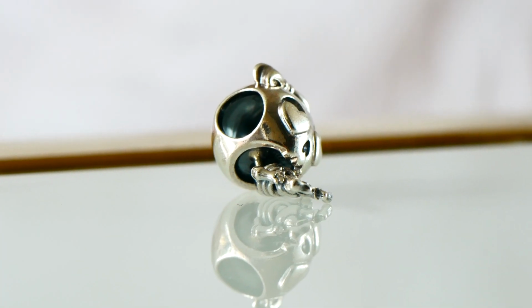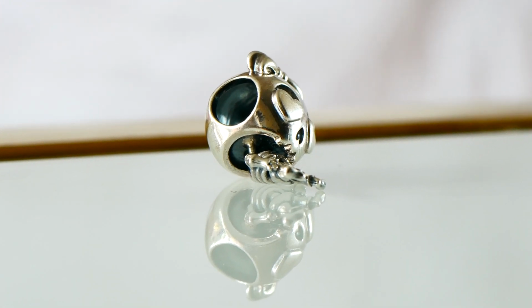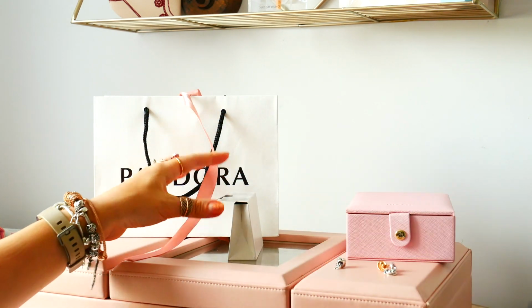If you guys don't know, I'm a huge autumn Halloween fan. Anything magical, I'm totally down for it. So I just had to get her. She was just too cute not to pick up. So that's everything in this Pandora box.